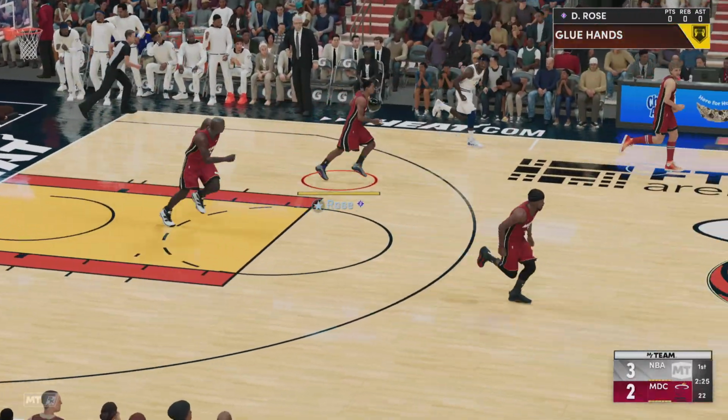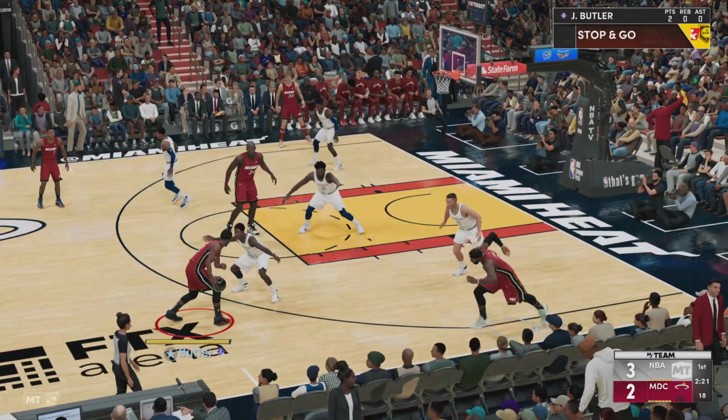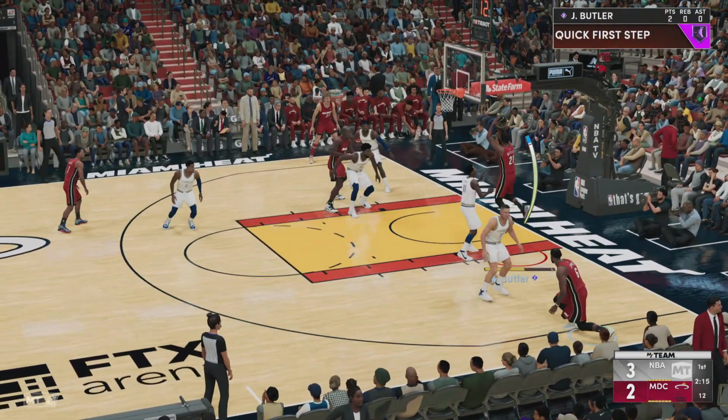And that's exactly what he's looking for. Draining the triple. What I really love about Jeremy Grant is his work ethic. He's really put in time to improve his score, specifically his jump shot.